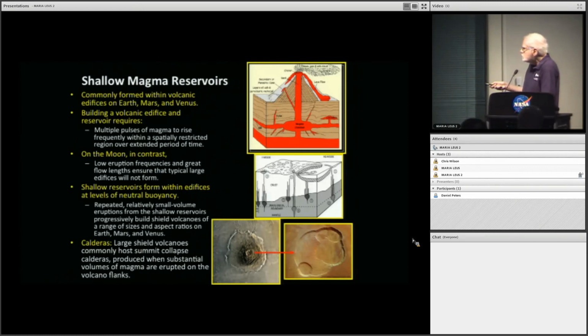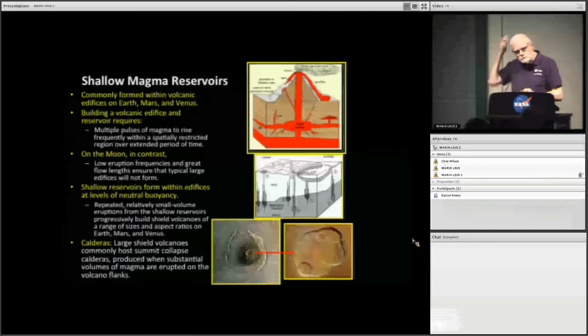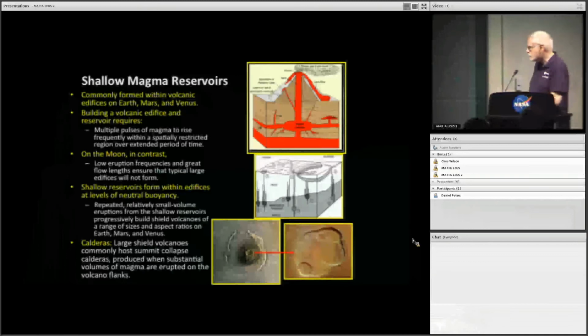On the moon, in contrast, we see low eruption frequencies and great flow lengths, ensuring that typical large edifices will not form. So we really don't see any evidence for calderas as we know them on the Earth, or shield volcanoes in the classical sense, on the moon. So shallow reservoirs form within edifices at levels of neutral buoyancy, repeated kinds of things like the things we see here, and the calderas, of course, typically result from collapse of the magma reservoir due to flank eruptions.